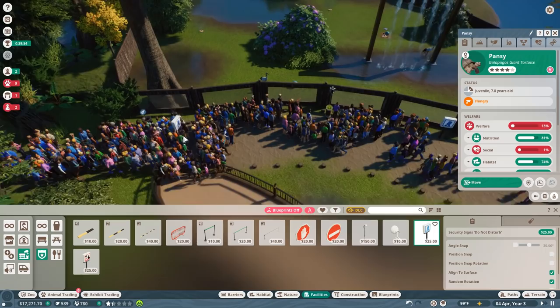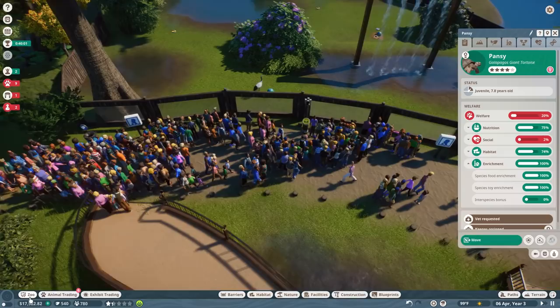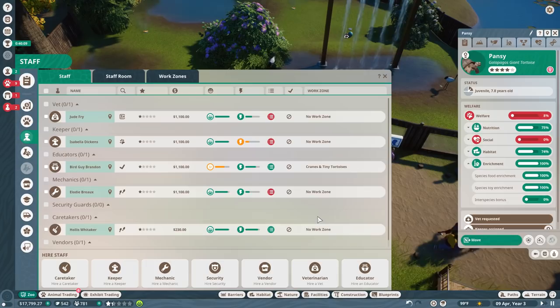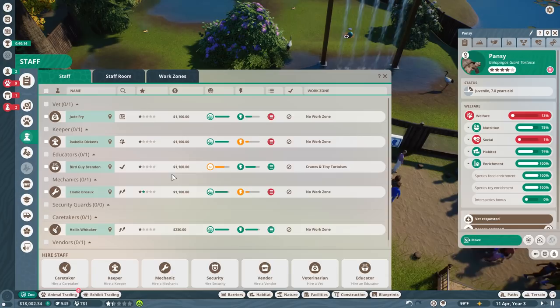Oh, I like that. Alternatively, do we have a mechanic hired yet? We do. We have one mechanic who's highly overworked. Hiring more people is always a little bit of a risk. So let's actually train this mechanic to get a bit better. Why is it a risk? Because money.